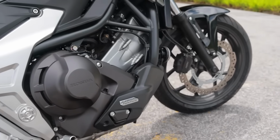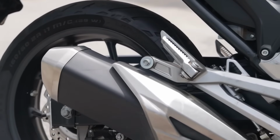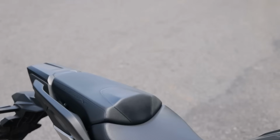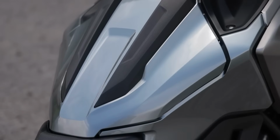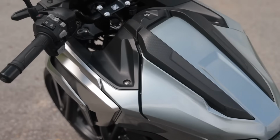The NC750 XDCT is proof that sometimes the best choice is the boring choice. This is a bike for riders who have outgrown the need to make a statement and just want a motorcycle that works day after day without drama or fuss. It's the kind of bike that makes you appreciate the simple pleasure of reliable transportation. Sometimes the best choice is the boring choice.